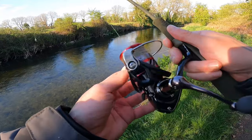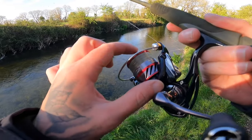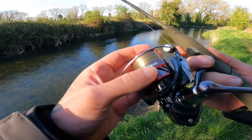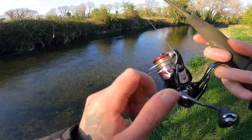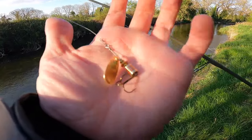These little Daiwa Ninja reels are unbelievable, lads. They're so smooth and powerful. I use these in a slightly bigger size on the lake for my drop shot and for the perch, and you get a lot of pike on them as well, but they're well able for it. This is size 1000. It's perfect for the river. Maxima Ultra Green 5 pound does the job. These little Mepps, brilliant little yokes.